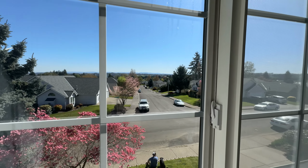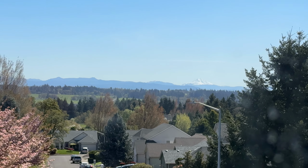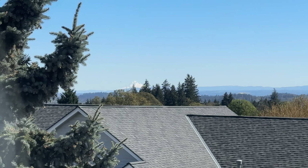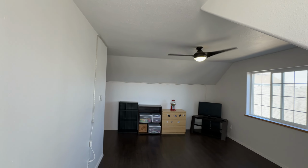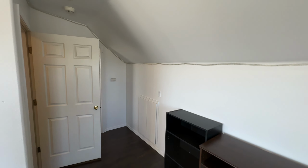And then from this window, you have a perfect view of Mt Jefferson there. Pretty cool. And also a view of Mt Hood. Really cool space here. Very open and bright. Some nice storage. Getting back into the eaves there, they opened up some storage space.